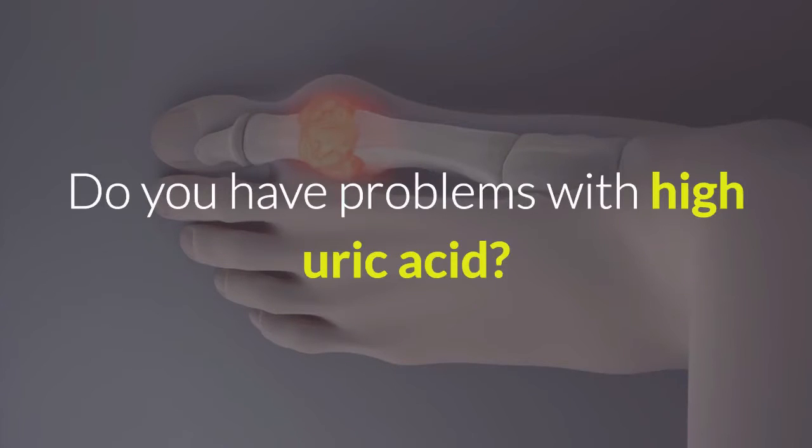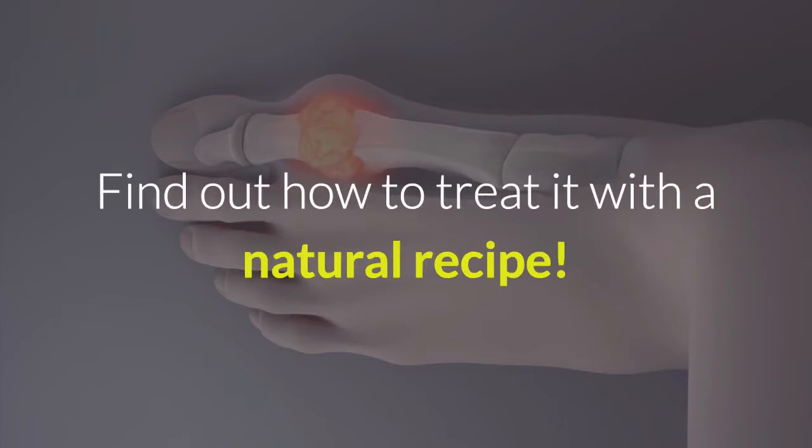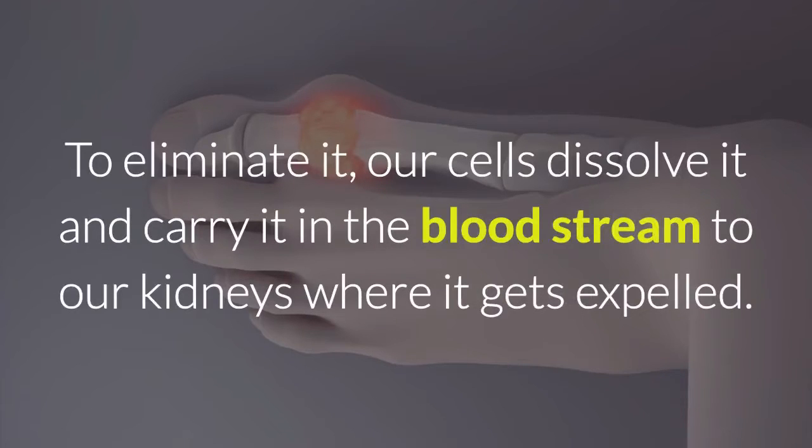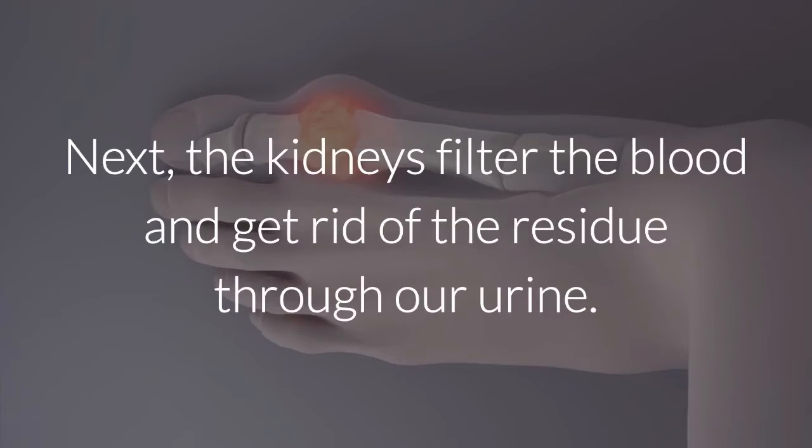Do you have problems with high uric acid? Find out how to treat it with a natural recipe. During the digestive process, uric acid is a substance produced by our body when food is broken down. To eliminate it, our cells dissolve it and carry it in the bloodstream to our kidneys where it gets expelled. Next, the kidneys filter the blood and get rid of the residue through our urine.